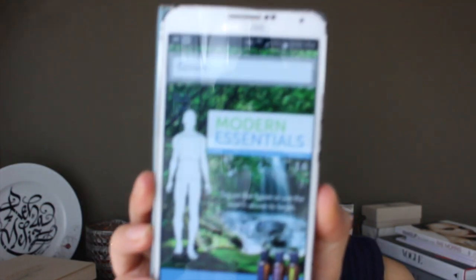I'll just read up and let you guys know what sandalwood is also really effective for. So I've also got an app on my phone which is called Modern Essentials, which looks like that, which helps you with the oils and learning what to use them for and how to use them. And it tells you what they're good for.